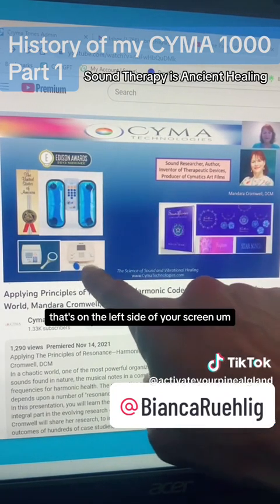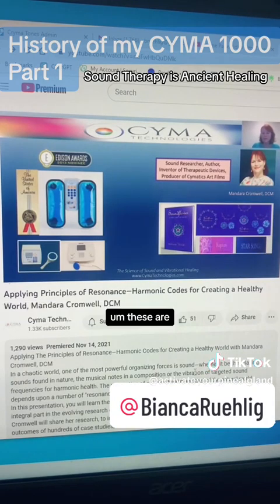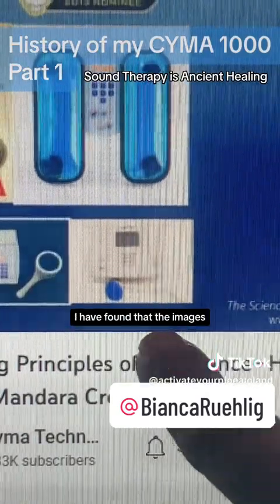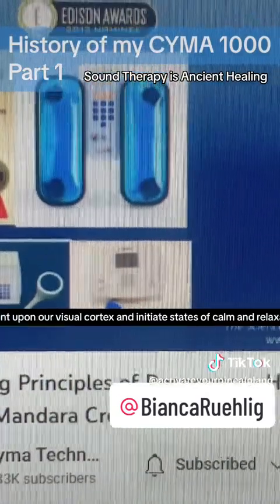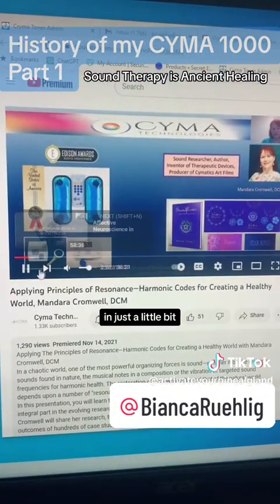On the right side of your screen, you're seeing some examples of creative expression using sound that I've produced. These are with sound-made visible images. We call them cymoglyphs. And in my research, I have found that the images' beauty imprints upon our visual cortex and initiates states of calm and relaxation. There's my machine. And I'll explain this and some research that I've done around this in just a little bit.